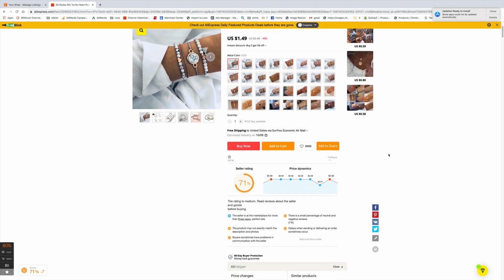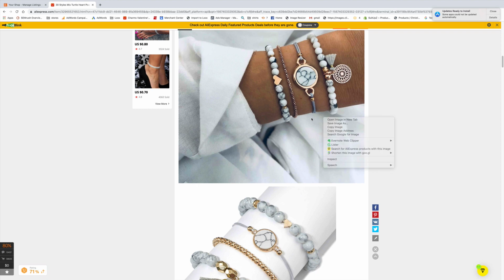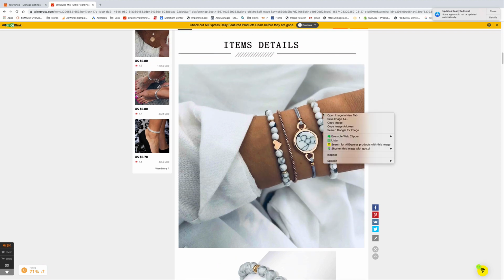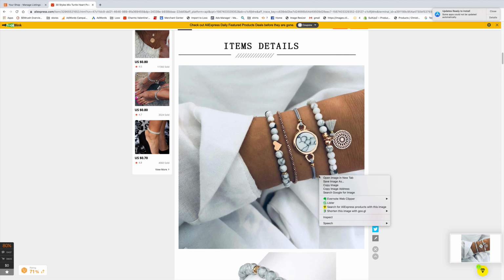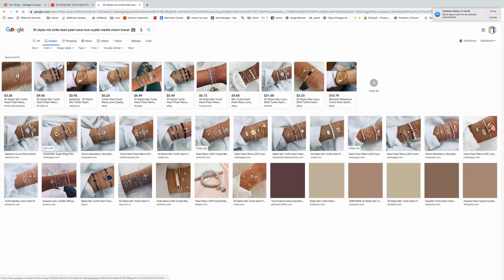All right. So now let's take a look at what this looks like. We're just going to grab a picture. You can either drag it off, or you can right click, however your computer works. Because I have a Mac, I just screenshot it. Now, if you don't have a Mac, you can also click on search Google for image, and then you can go to visually similar and find your pictures right here.